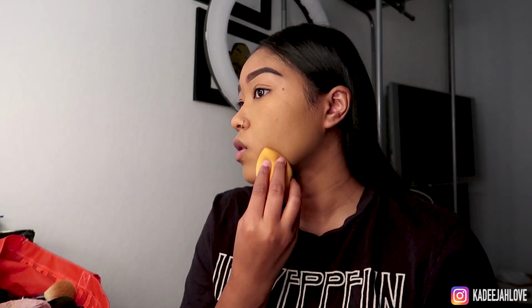But this foundation is looking super, super yellow, and it's really messing up my whole vibe right now because I really needed that Kat Von D foundation. I don't even know how the rest of this is gonna come together, but we'll figure it out, I guess. I'll just enter Thanksgiving yellow as fuck. I guess that works.